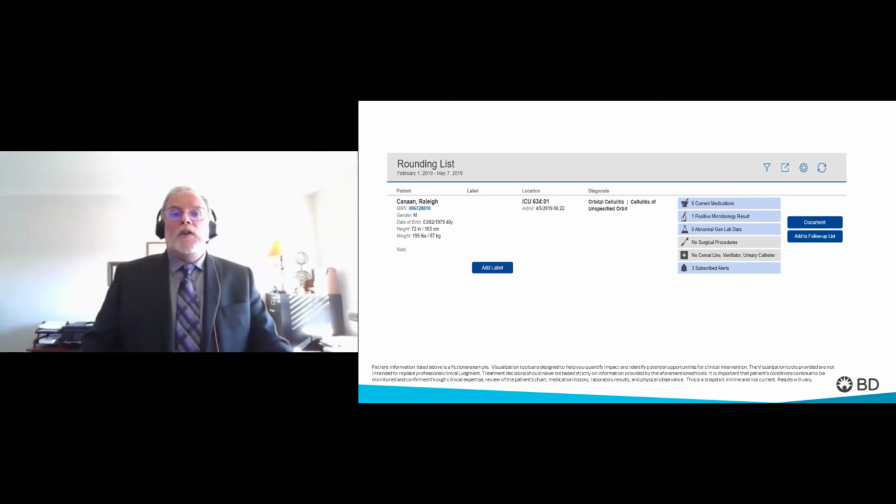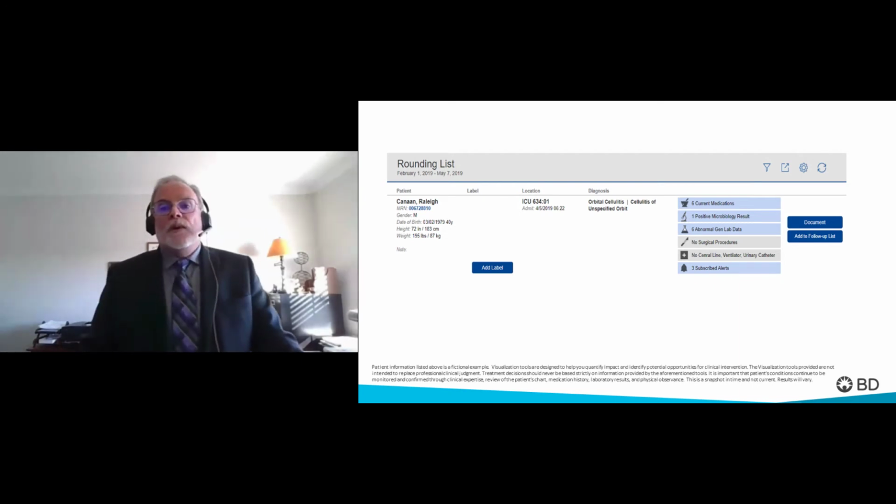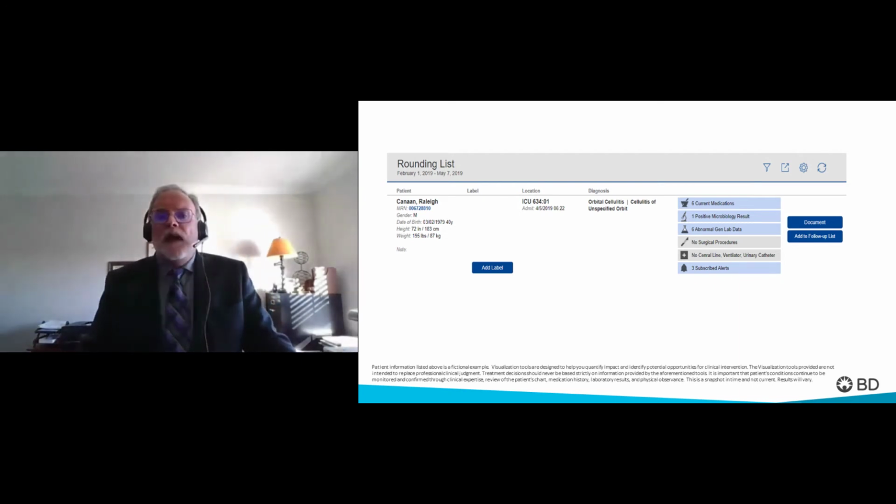From that, you can begin to combine those data into various tools. One tool, for example, just showing an individual record from a rounding list, where now we can bring together current medication use, positive microbiologic result, abnormal labs.